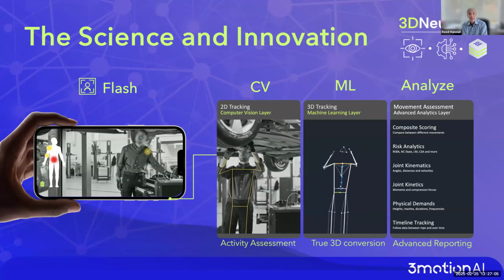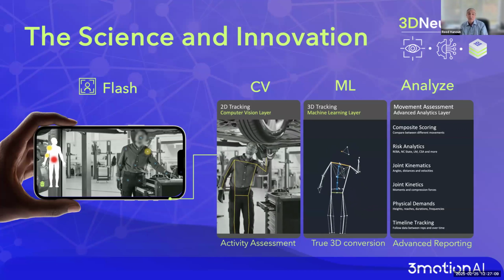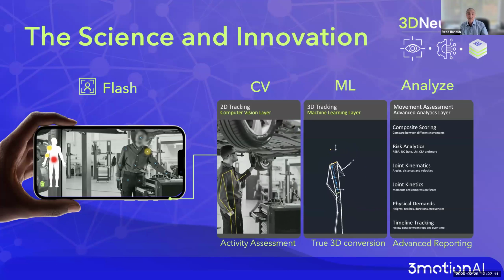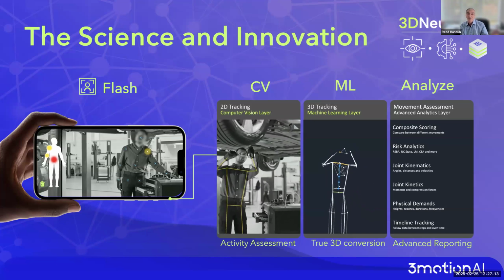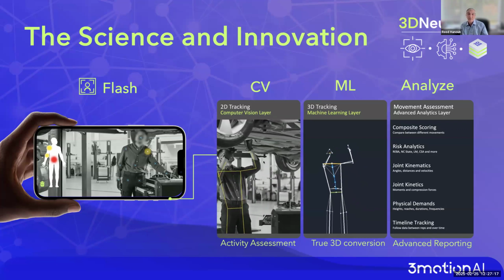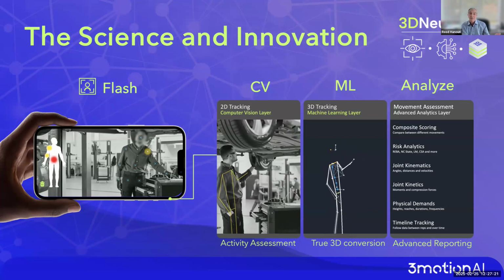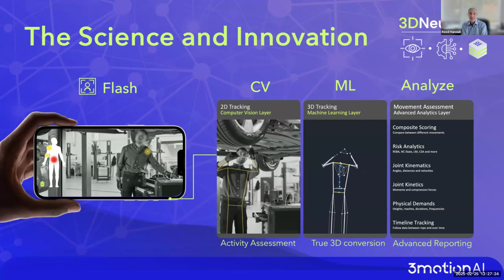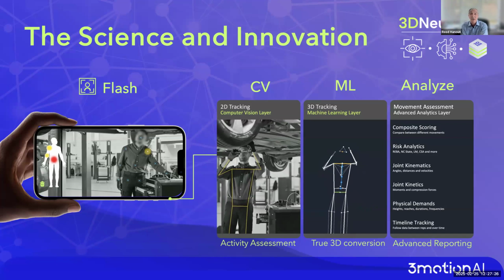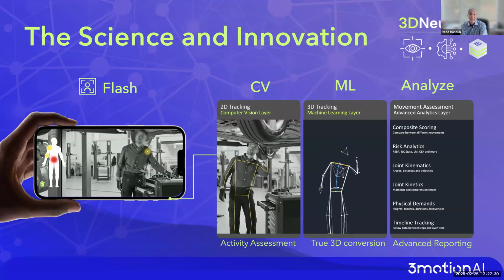machine learning layer. This layer takes in all the joint angle data and converts it into 3-dimensional data. You can imagine a video from a phone only captures 2-dimensional data, and you can't really make much analysis on 2D data because the real world is 3D. So we have to migrate that 2D data into a 3-dimensional perspective, and we do that through our machine learning layer.